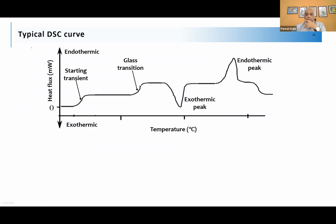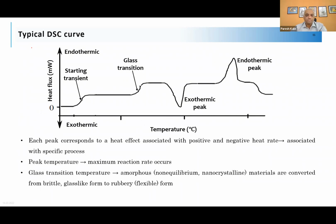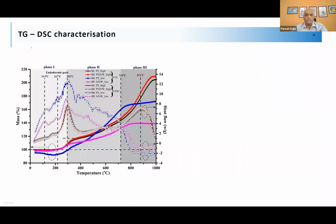So transition temperatures are there, the exothermic peak where your heat flux goes down, and the endothermic peak where heat flux gains on the y-axis, and of course the x-axis is the temperature. Each peak corresponds to some heat effect, and the glass temperature that I haven't mentioned. The materials are converted here. Amorphous materials are normally converted into brittle or glass-like structures, and that will occur at quite low temperatures. So these are the TG-DSC characterizations.